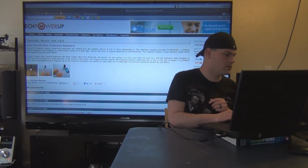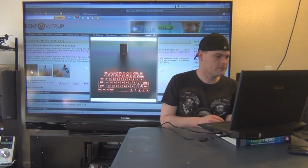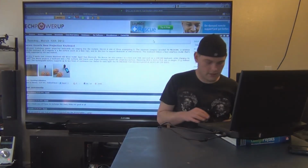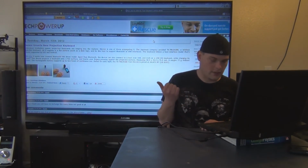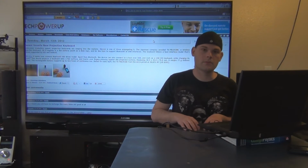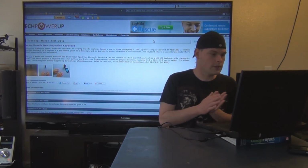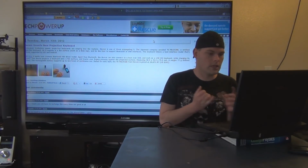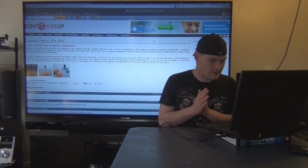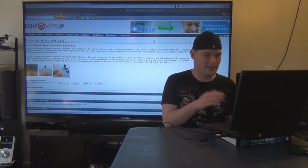Alright, next up, I think this is really interesting. It's basically a projection keyboard, and it's made by Alcom. It looks pretty cool. It uses Bluetooth, so if you link it with your cell phone, you can type and text like on a full keyboard instead of using that real small keyboard on the cell phone itself. It's slated for April, and it's going to be very expensive, $352 for that little deal. So again, it's cool, but man, it's expensive.